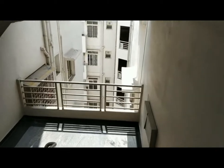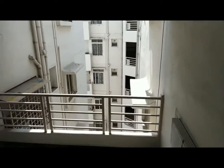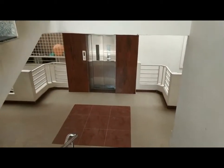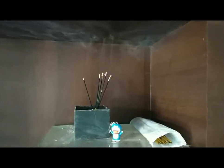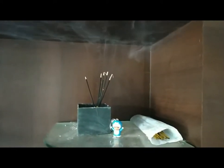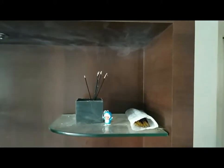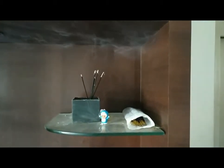Now we are facing the camera directly at the sun. That's it. This is this short video that we have shot while walking down the stairs. Yeah, this is the indoor location. And the video that you can see on the screen is an indoor video. And you can see the incense stick burning and creating some smoke. You can observe the smoke.